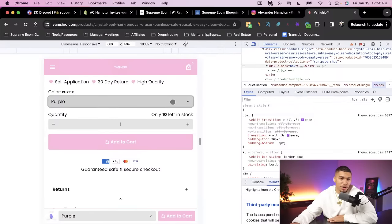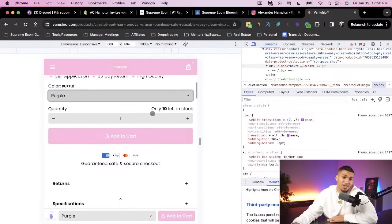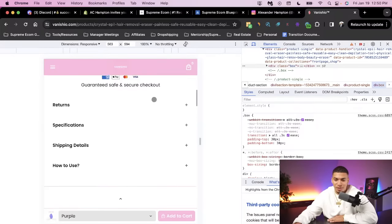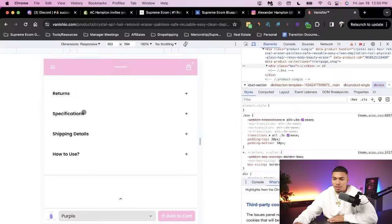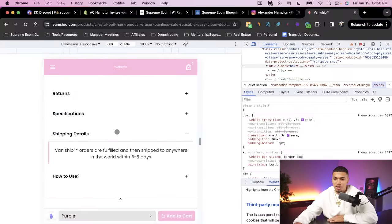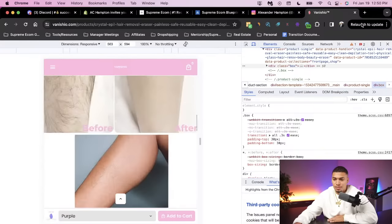Same with this, only 10 left in stock, not needed at all, because guess what? Customers are smarter than what you think they are. If they don't buy the product today and they come back, let's say in 10 hours, and it says only 10 left in stock, it's not legitimate. Keep it simple. Don't put any of these countdown timers or any of this type of stuff on here. Returns, I like this. Okay, specifications, shipping details, very good. How to use, very, very good.